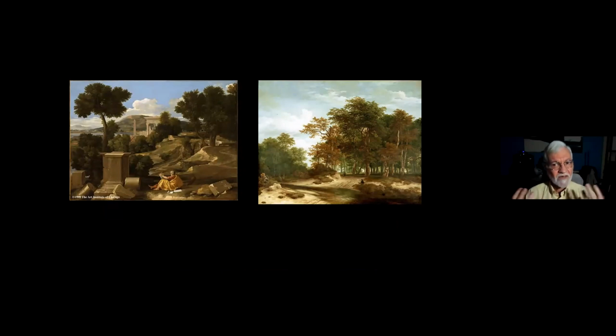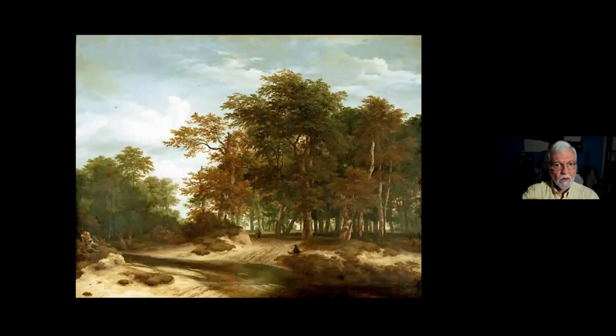They're much less fluffy. They have imperfections in them. Notice the sort of bare spots in places. Some of the trees are broken off and so forth. So there's less of a tendency to kind of clean up and idealize nature, and more to just take nature raw and appreciate it for what it is, with all its imperfections and all its irregularities.